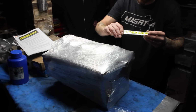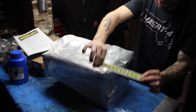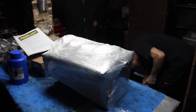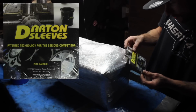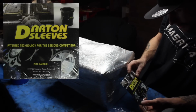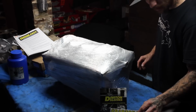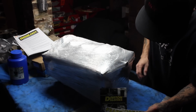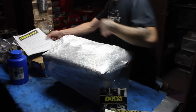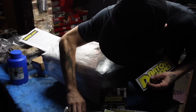Oh, and we have Darton Army sticker. Thank you, Howard. That's awesome. That's what's up. Darton sleeve, patent technology for the serious competitor. 2018 catalog also. Anything else? Oh, another Darton Army. That's what's up. So, that's 4 stickers.